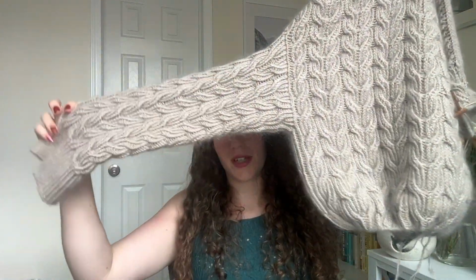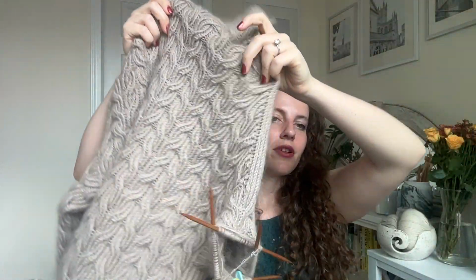And I just think it looks really beautiful, unique. It's all in half twisted rib. So that makes beautiful stitch definition, but it is a little bit time consuming. So I am chugging away at this. I just finished one of the sleeves a couple days ago, picked up the other sleeve, and I'm starting on that, working on the decreases there.